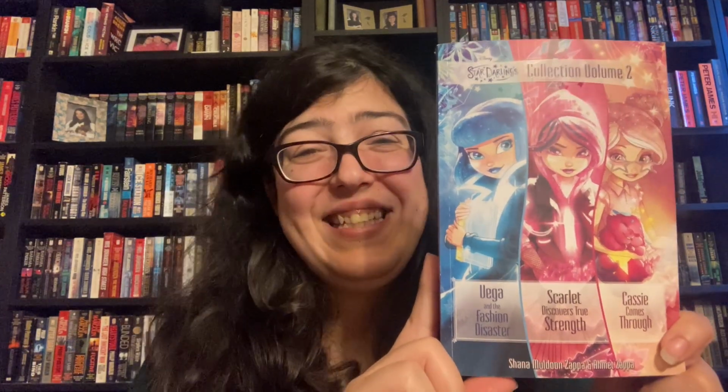Falling for the Family Next Door. This is Star Darlings Collection Volume 2. So it is these 3 books that you can see the titles if you want. I haven't actually read this series yet, and I own maybe 6 of the books. So I really need to get started on that. It is Disney, so I should really love it, but I need to get to it. Another magic puppy. This is Classroom Princess. Looks so cute.